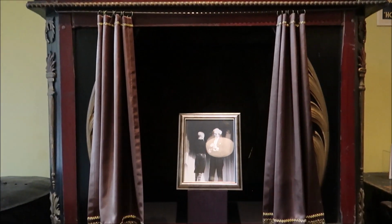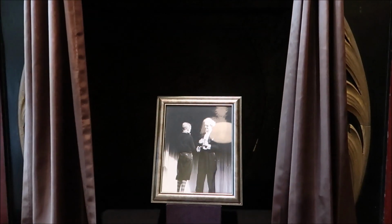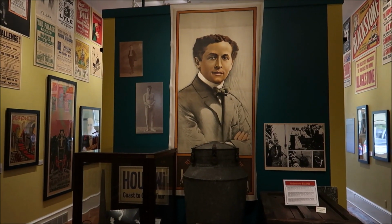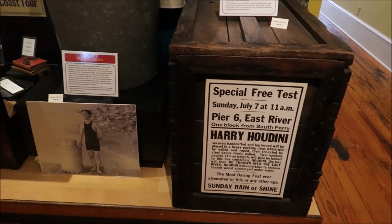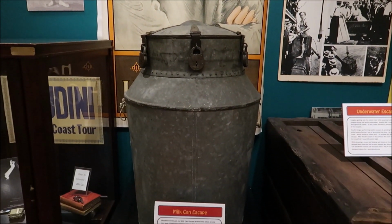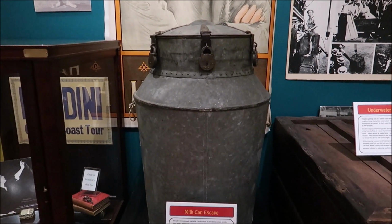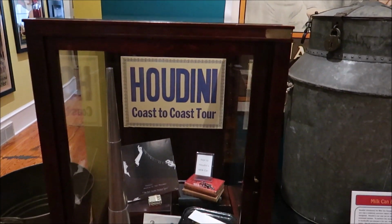I'm already impressed. This is the first thing we see when we come in here. Look at that. You can see the little panel on the back where the person would sneak out. This museum is actually a lot bigger than I thought it was going to be. Got the Harry Houdini milk can escape. I don't think I could even fit in that. I don't know how big Harry Houdini was, but could have been too big based on that milk jug.